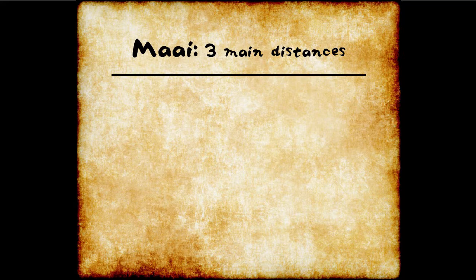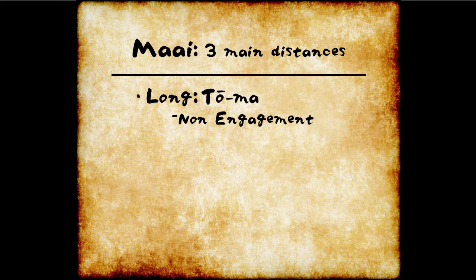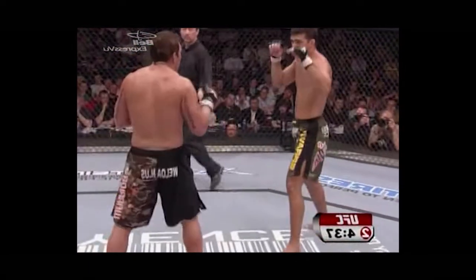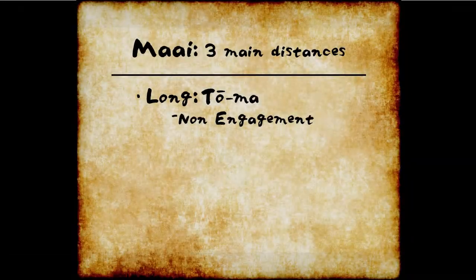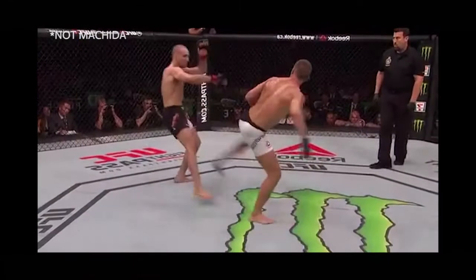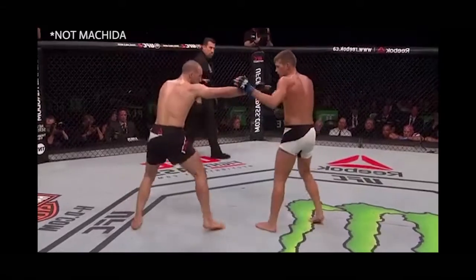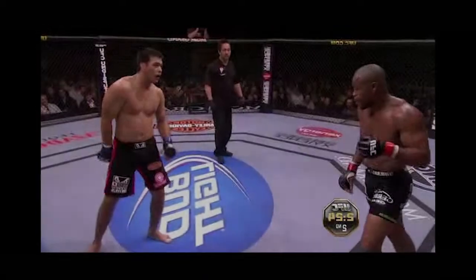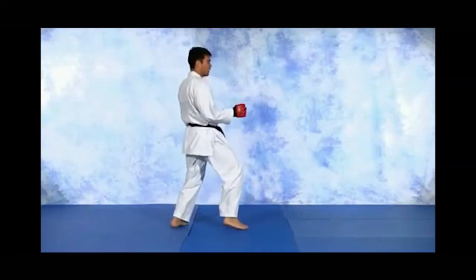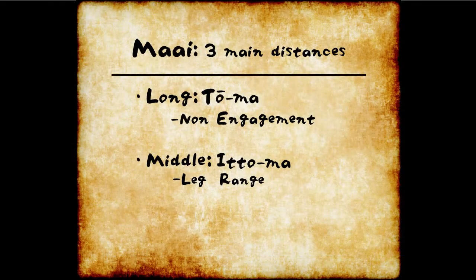The first being the longest range, To-ma, the non-engagement range. This distance is just outside of range and is the least utilized in MMA. The second distance being Ito-ma, the middle range. In MMA, this is the range where kicks are thrown, the longest tools being lead kicks, such as a yokogeri, a side kick, a lead front kick, which is a maigeri or a teep in Muay Thai, or a round kick, a maiwashi-geri. The third distance is at punching range.